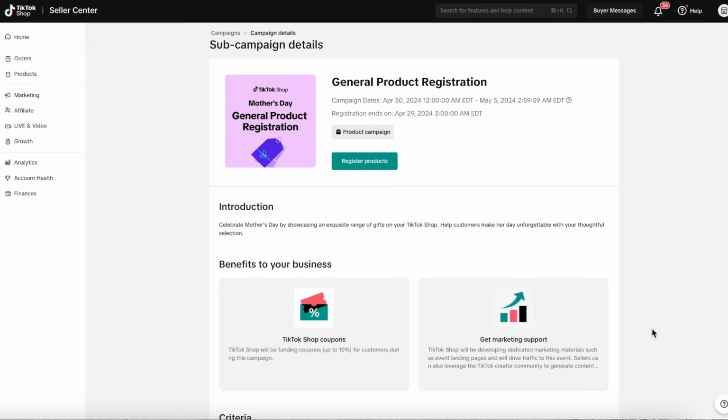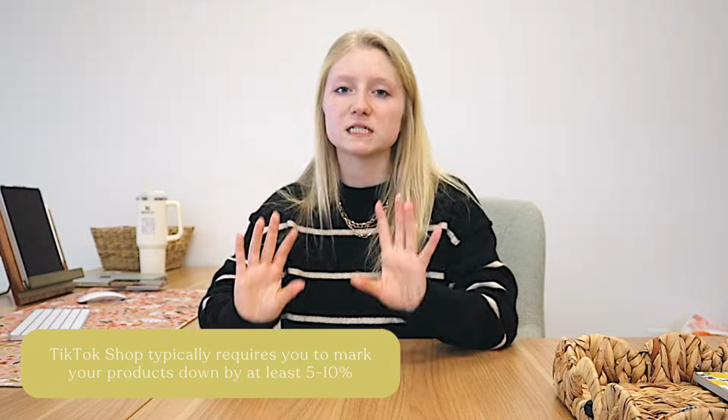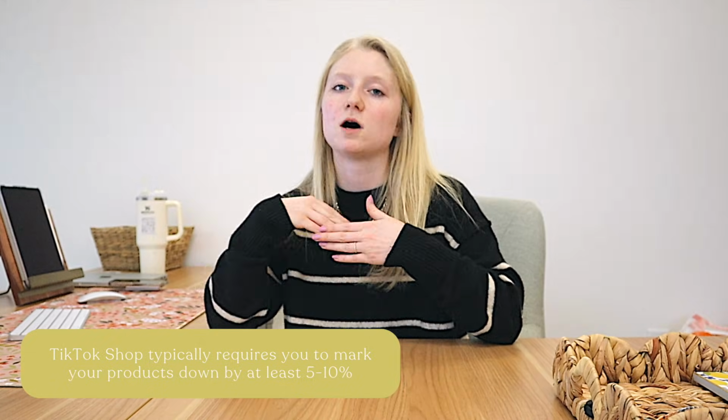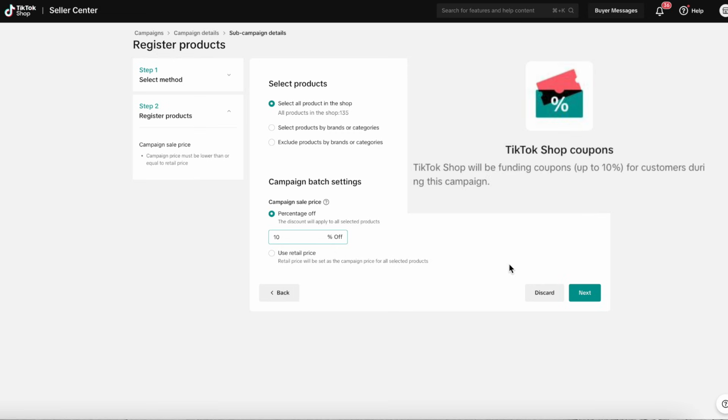So when they have those running, jump in and participate, because they will offer coupons on top of any discount you offer. To participate, you have to discount your products by some amount, but TikTok will usually offer 10% or an additional discount on top of what you're offering. So definitely do that, because your customer gets a better discount. Sometimes TikTok will offer an even higher discount than you are. Like you could just offer a 5% discount and they might be offering 10 or 20%.